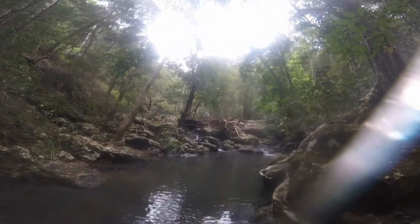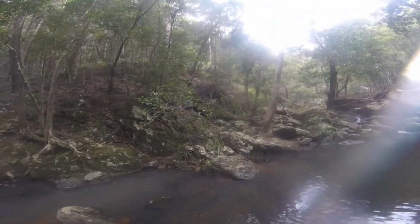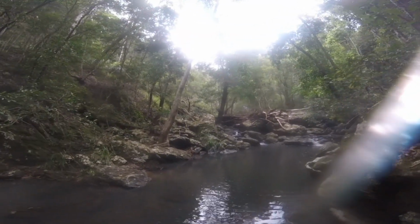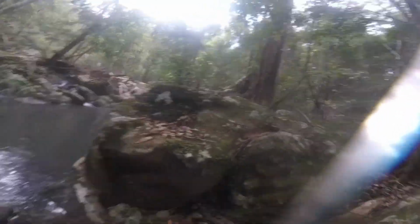I can't really loop out, I don't think. I'm just going to have to go back the same way. There's no easy way to shortcut back out to the road, unless I did a car shuttle sort of thing up the top here. So we'll get up here, we'll get up these falls, and that'll probably be the last drop, I'd say.